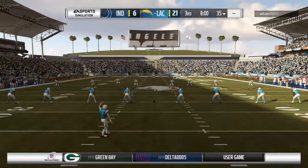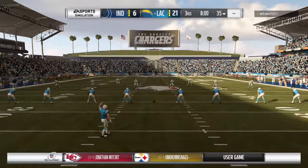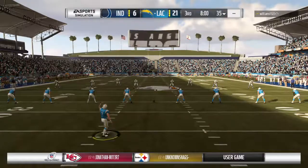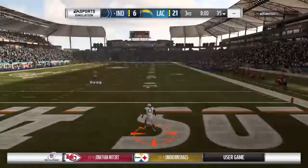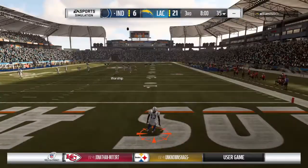So it's on to halftime in this AFC divisional round matchup. As we send you to our EA studios in Orlando, here's Jonathan Coachman with our EA Sports Halftime Report.